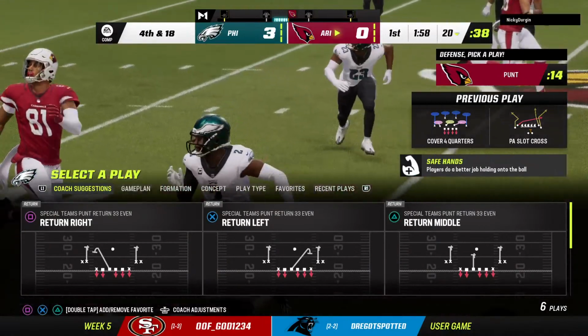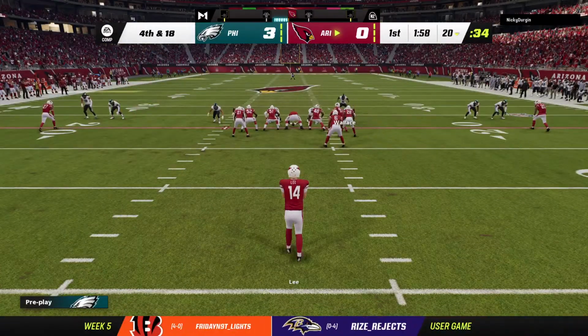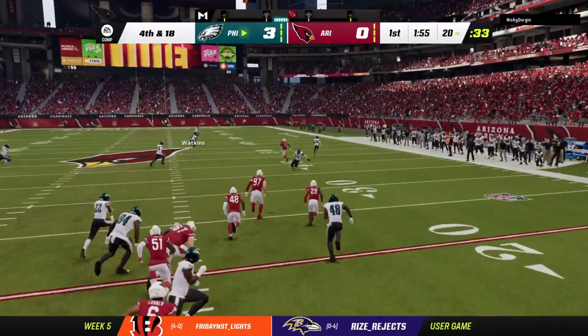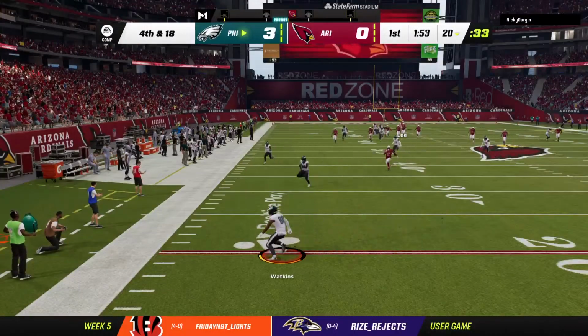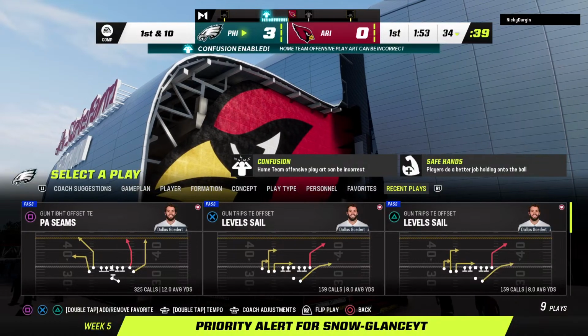How about some applause for the defense there? They forced him to throw that one into coverage, and just like that, they're staring at a fourth down. Well done. Here's the veteran punter Lee as he sends this one away. And the punt over the side in the air, and the spot will be inside the 35.